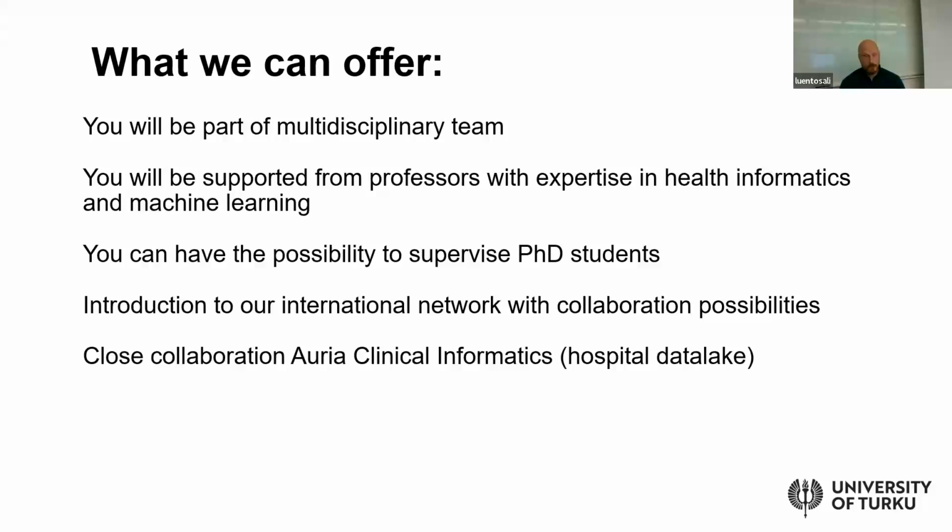We would like to give you the possibility, if this is what you like, to also supervise other PhD students and other junior researchers, or if you require more training toward your independent career, to have more supervision yourself from us. We are also very happy to introduce you to our international network and promote collaboration possibilities with other people. We also work quite closely with our clinical informatics, which is basically a data lake here from southwest Finland. So depending on our interest, we can extract some data from this data lake as well.